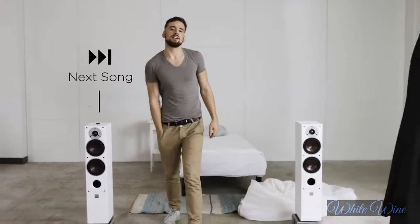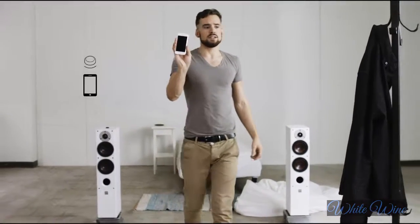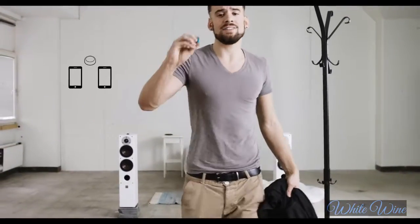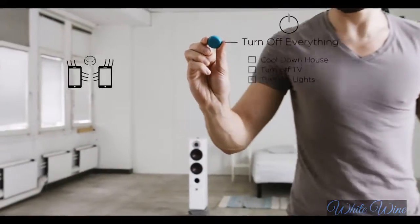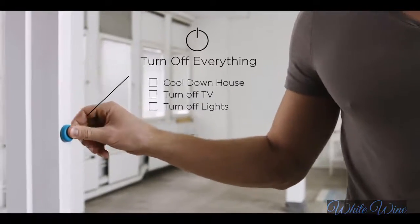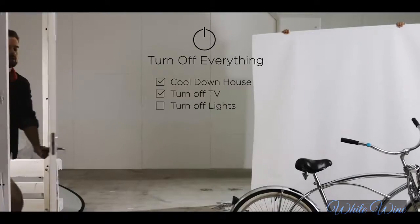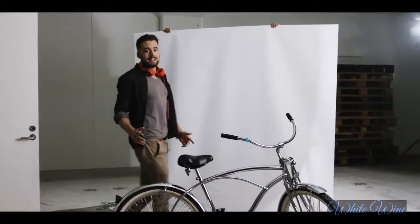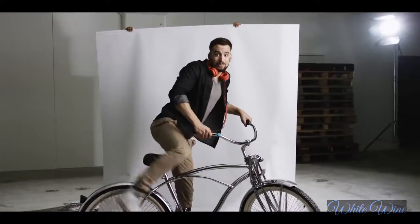That's better. I use the FLIC app to set it up, and then I can stick FLIC wherever I want. I can even share this FLIC with my roommate, so he can use it when I'm not around. FLIC isn't just for your house. You can stick your FLICs anywhere, like in your car or on your bike.